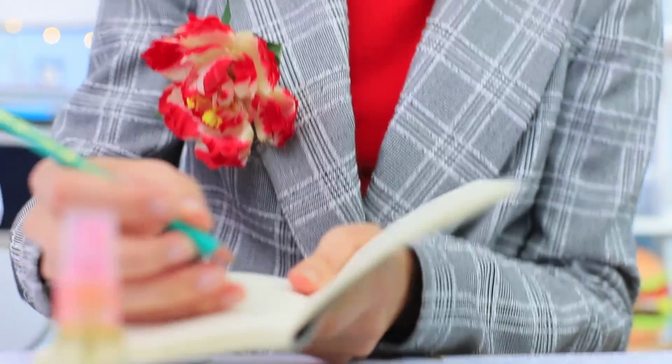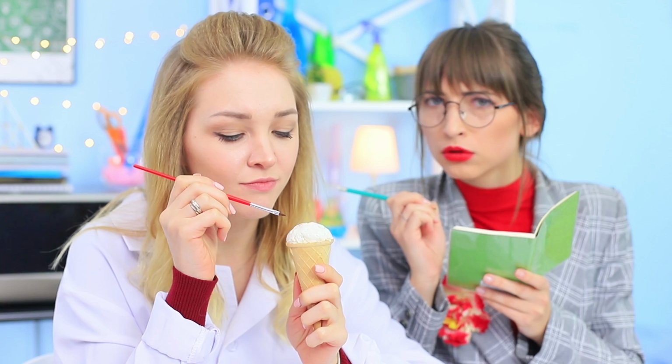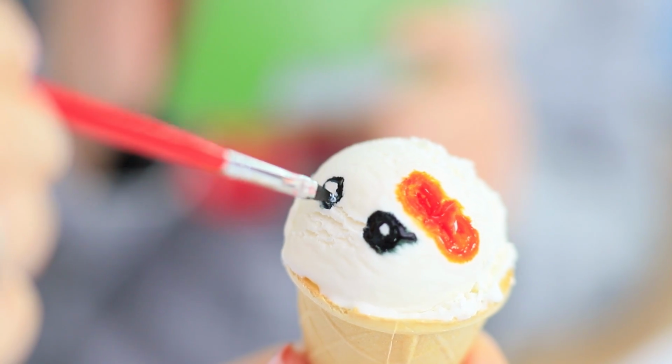Miss Ratatouille is all set. As a strict food critic and inspector, she takes out her notebook and is ready to write down her observations. But the most important news for today is that Professor Foodie turned her favorite ice cream into an art object. She took brushes into her hands for some reason.